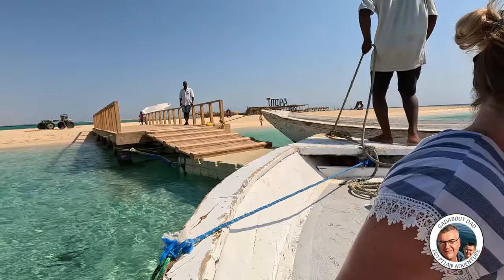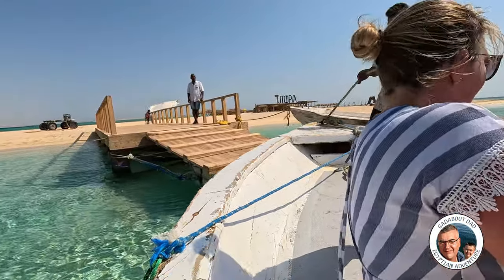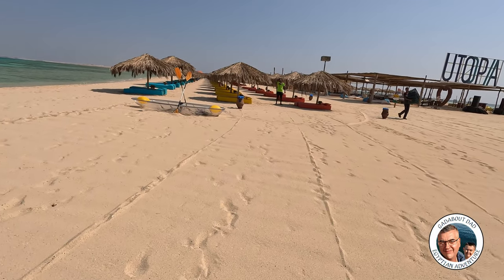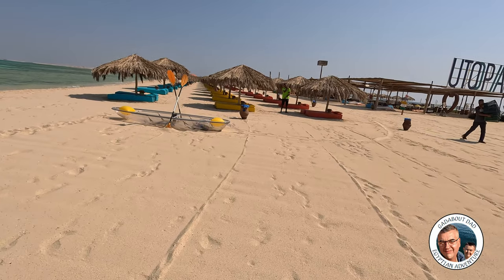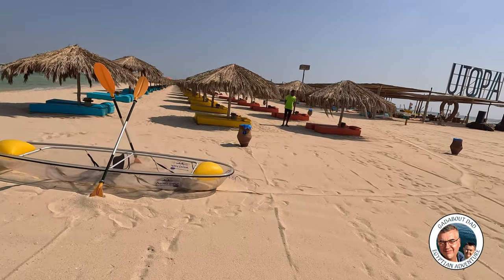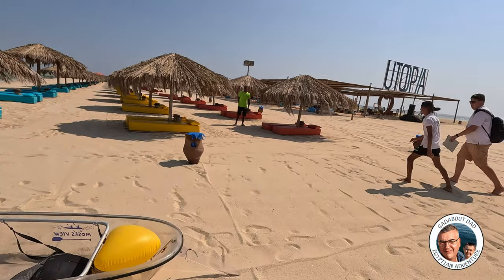So after a couple of minutes in a very smooth ride along the Red Sea, we were on the sand of Utopia. We were the first visitors of the day, and we had the choice of sun lounges for our 4 hour visit to Utopia Island. It's called an island, it's more like an absolutely massive sandbank.